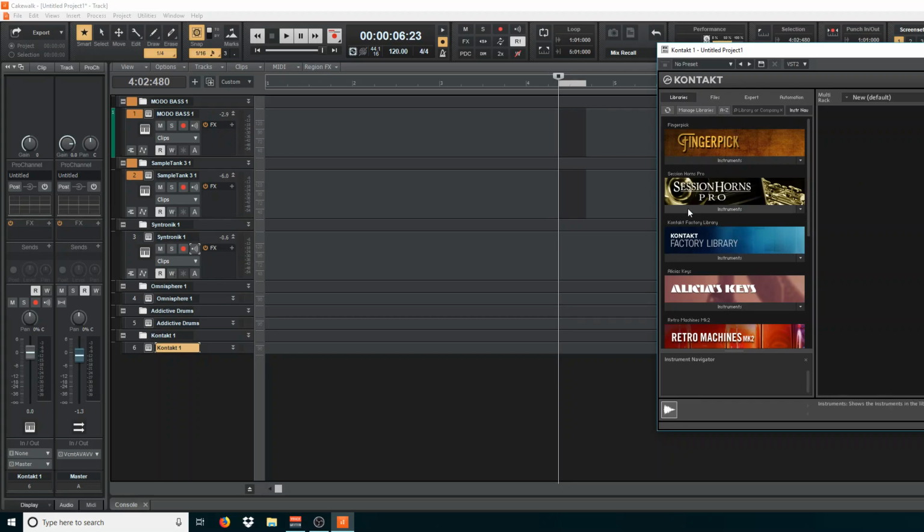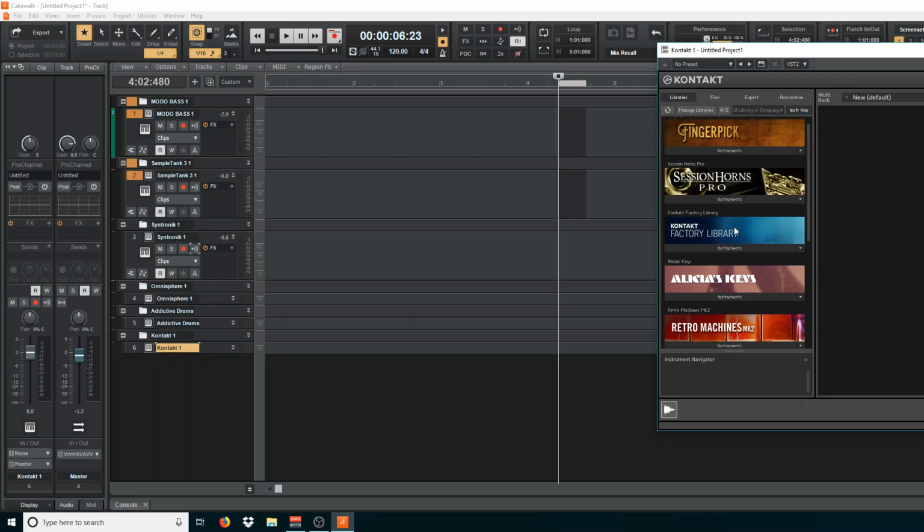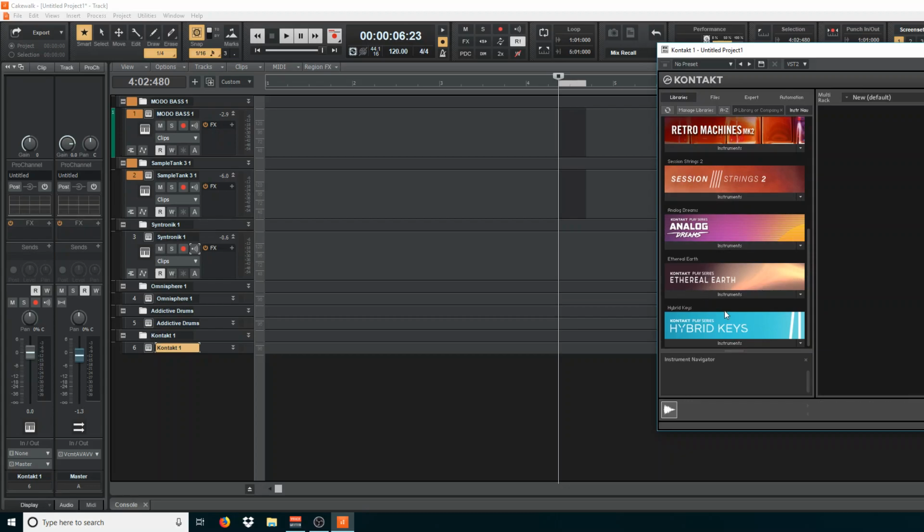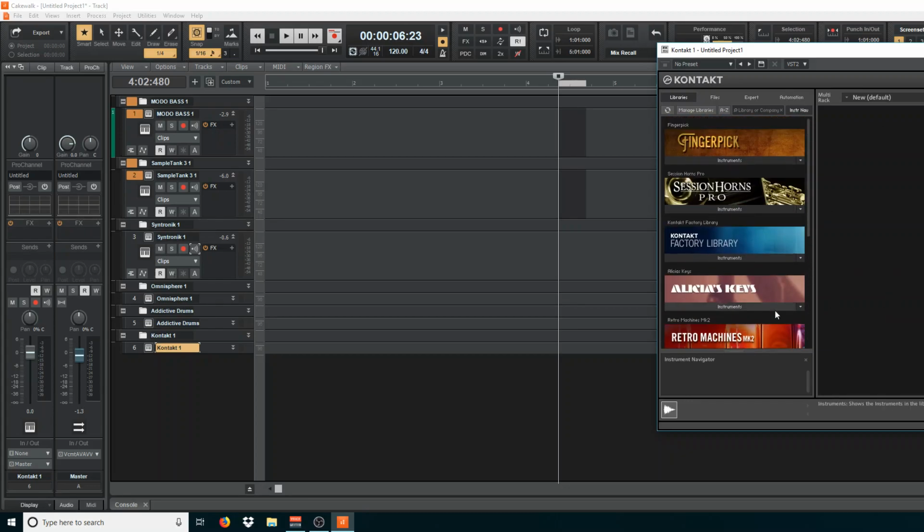Session Horns, you can see here. This is all under Kontakt. Once again, bought it at a Black Friday sale, half off. And that's the way you want to roll. Session Horns, half off. Alicia Keys, half off. Session Strings, half off. And all this came with the Kontakt player. Finger pick, I think that was half off or a third off, something like that. And enough said about that. We all know about how badass Kontakt is and how good NI sounds.